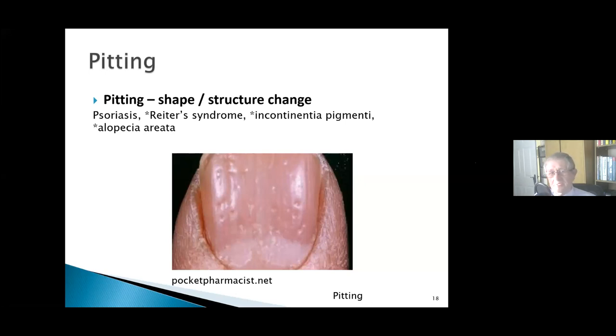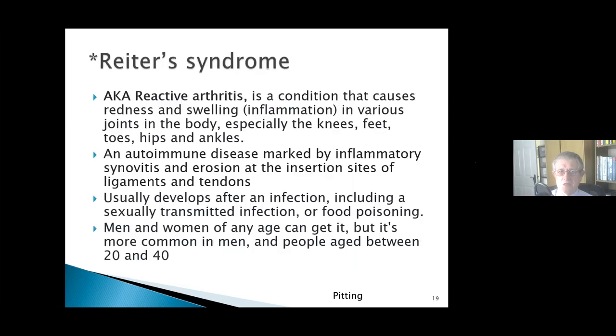It's caused by stress, etc. Reiter syndrome, however you want to pronounce it. I'll disambiguate that in a minute. The wonderful title of incontinentia pigmenti, and I think I've actually missed an I off that. I think it should probably have two I's in pigmenti. And alopecia, which many of you may be familiar with anyway. So let's disambiguate those.